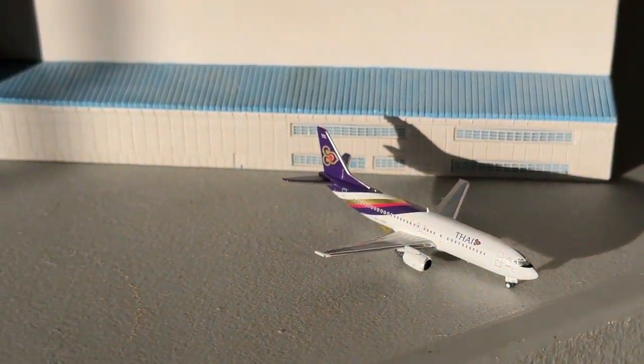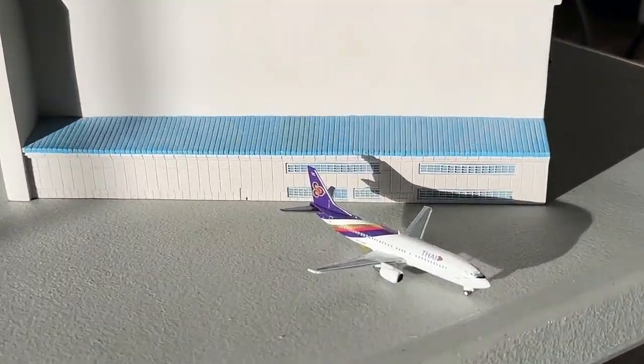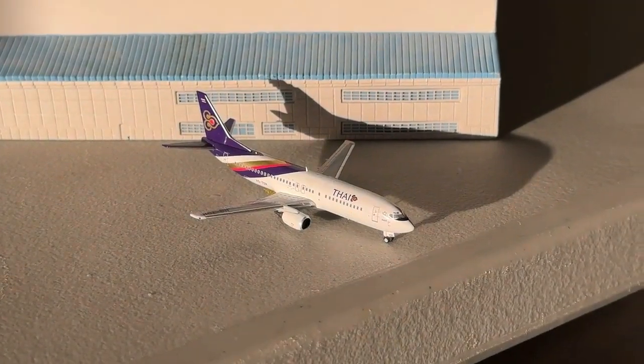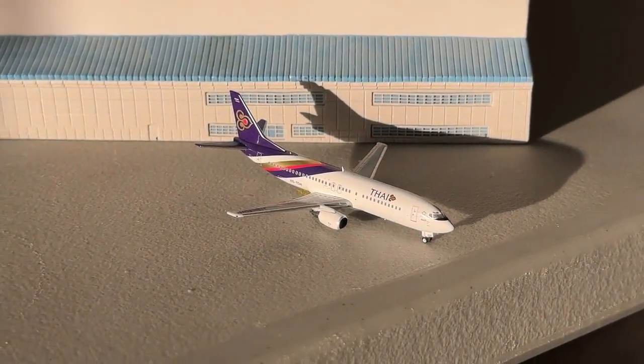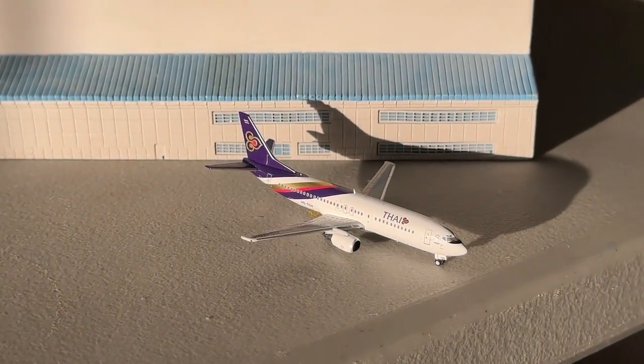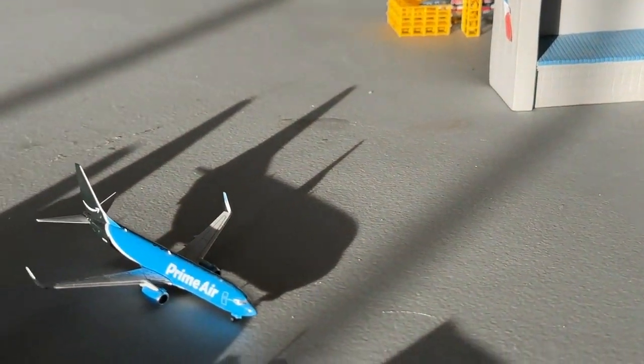I'm not sure what this Thai 737-400 is doing over here. It looks like to me that they're talking in private about something. I'm not exactly sure because this is quite an interesting location for him to be, right next to this hangar. But they're doing some private talking, it seems, so he's talking private right now, I believe. It came in last update, so we'll see what happens with him going forward.